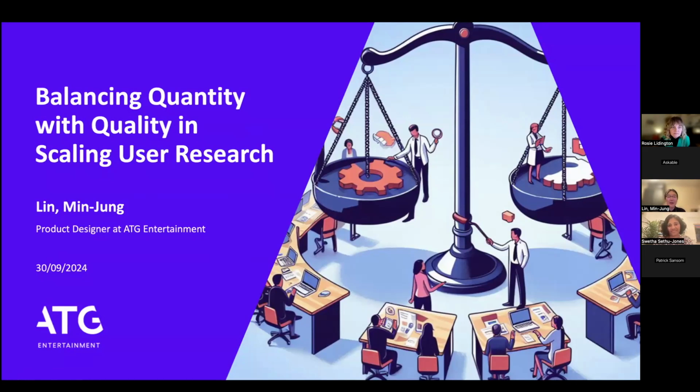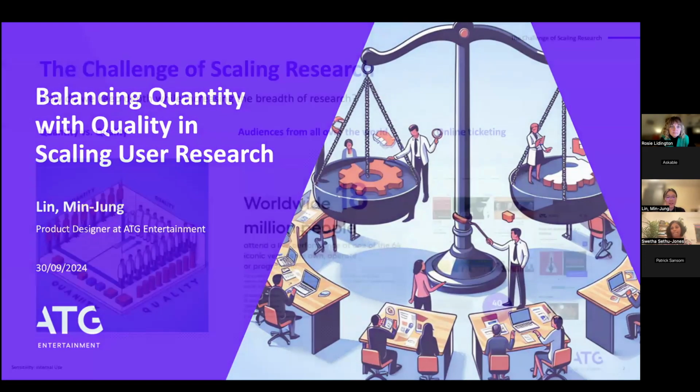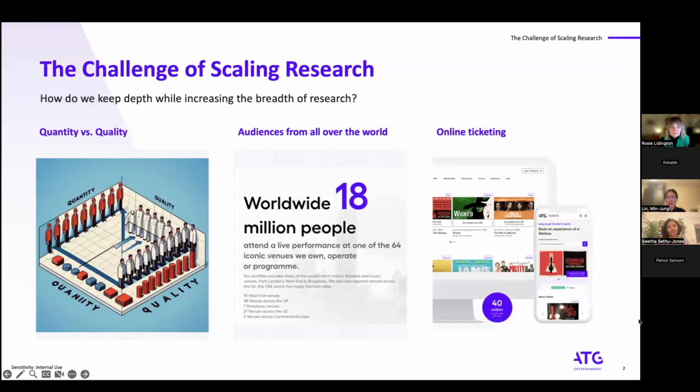So today, the topic I would like to share is balancing the quantity and quality in scaling user research. A bit of background about the company that I work with. I'm currently working in an online ticketing platform, and our company is a venue operator. So we have theaters and arena type live performance venues across the US, the UK, and Germany.